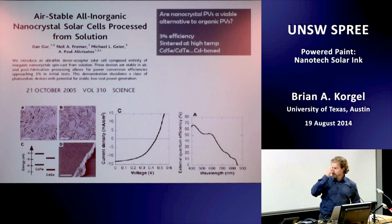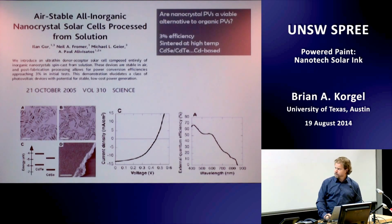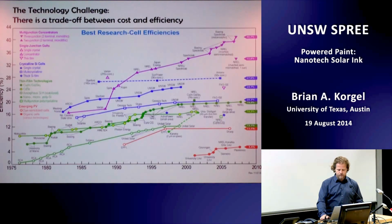So what they did here in this paper was make devices with cadmium selenide and cadmium telluride, and they would use the nanocrystals or nanorods as layers that they could then sinter at lower temperature. And they were making devices with about 3% efficiency. And so this was very interesting to me.